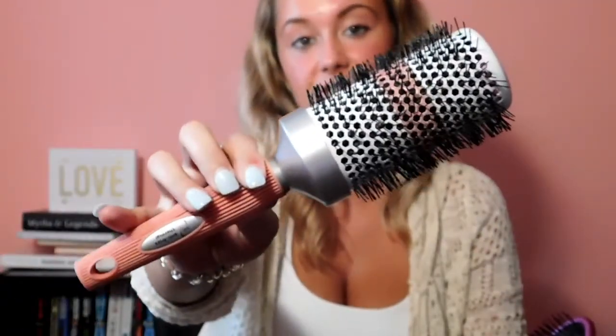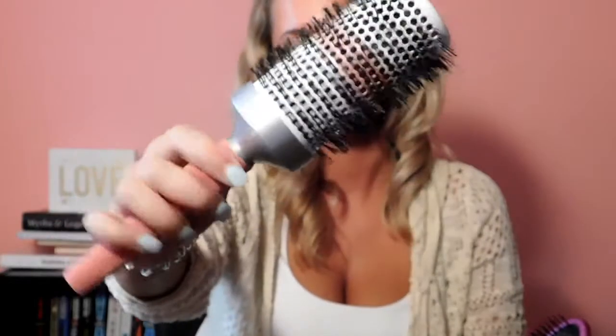This is also from Sally's. This is the Ion Anti-Frizz Thermal Round Brush. This is really good to do blowouts with. You can twist it around and blow dry it. This will help your hair not be frizzy, which is really good. I really like this, and it makes your hair nice and smooth.